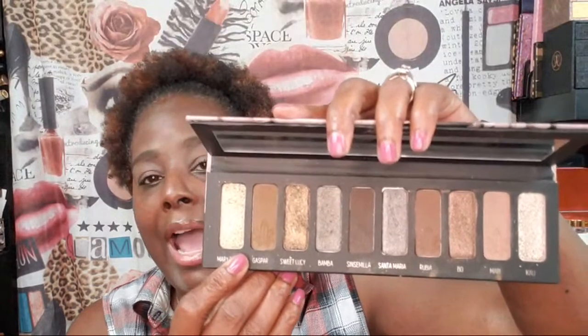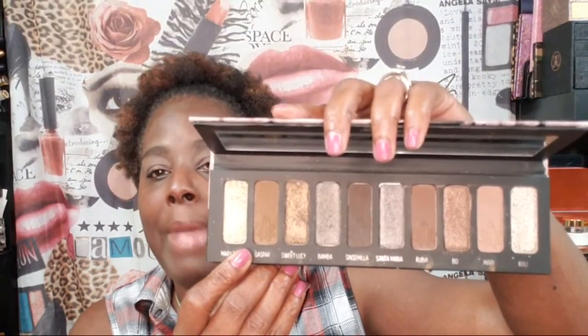Now this palette is supposed to represent the smoke that comes off of the wacky tobacco. I don't smoke, so I don't know if these colors are really what they say. So I'm just going to start right here, and we're going to give you swatches. So the first shade is called Mary Jane. I have worn this palette 4 times, so I do have some thoughts.